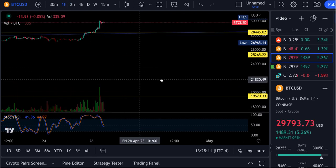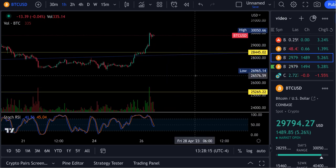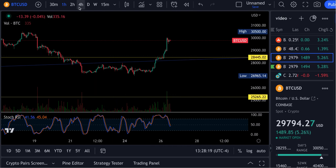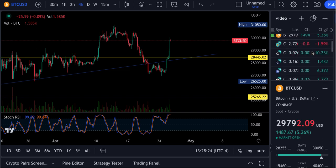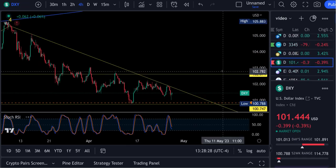Looks like it's curving there, wanting to turn back up. But I'm sure Bitcoin will come back down and retest this area as support at some time here. It's hard to tell when. Nobody can predict the future on this stuff, but all you can do is give it your best shot here.